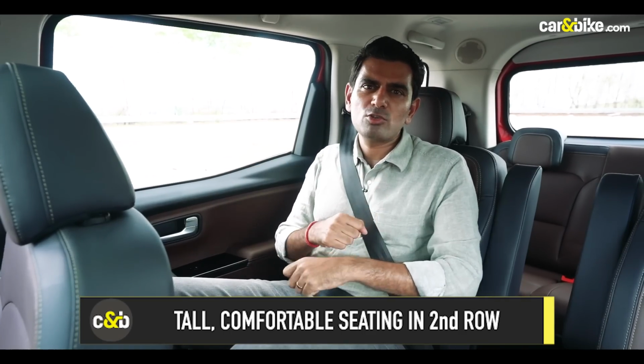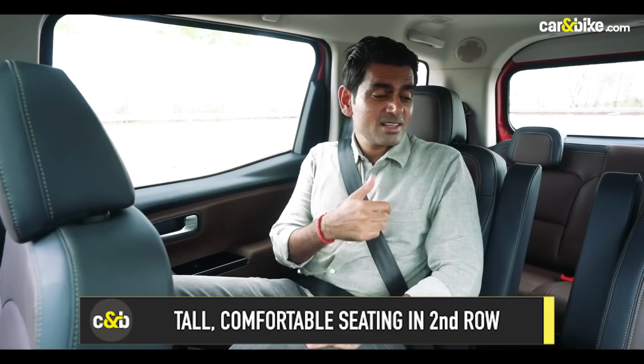Almost stadium-like seating, which means you're sitting a little bit taller back here. That's a nice thing. It's also a good hark back to the Scorpio heritage. Great view of the road, nice airy feeling back here too. Good.